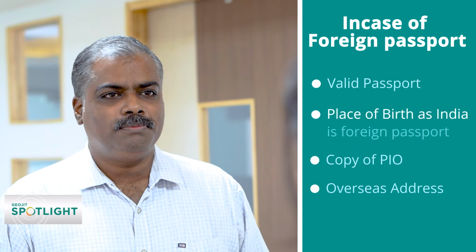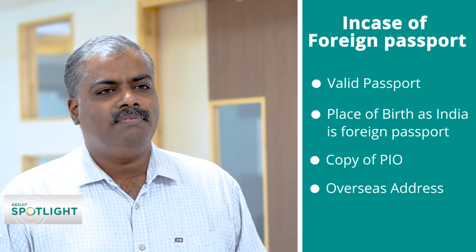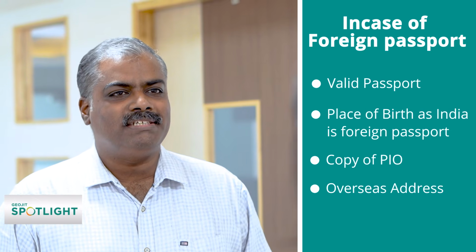There are a set of documents that is required for opening an NRI account. Can you please list out a few? An NRI needs to submit copies of his passport, copies of his visa, copy of his PAN card, and we mandatorily require his overseas address proof, which can be in the form of his overseas bank statement, or his utility bills, or any of those documents.